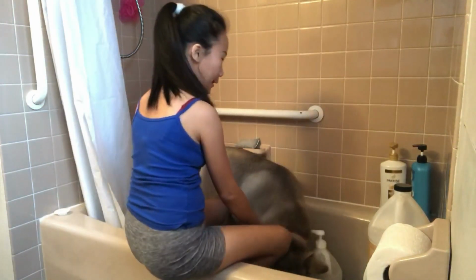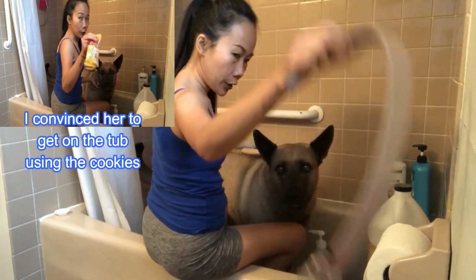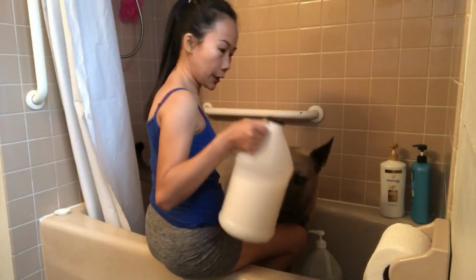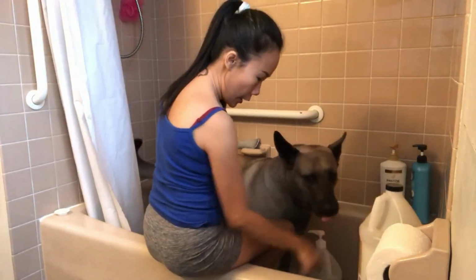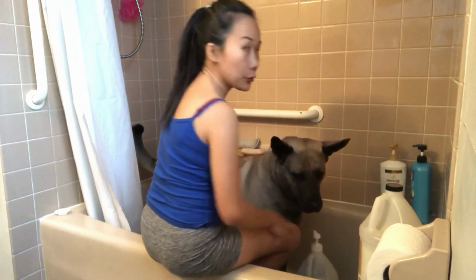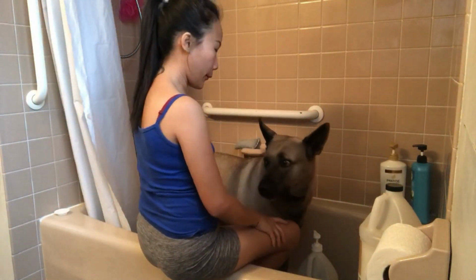I got you in the tub. I'm gonna give her a shower because she knows that there's a shampoo and a conditioner in here. Here's the shampoo inside the tub. She knows already. She's very smart.